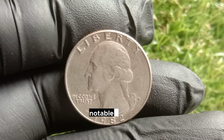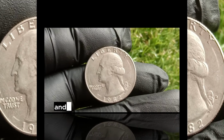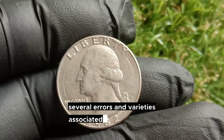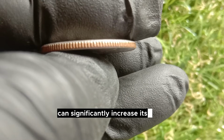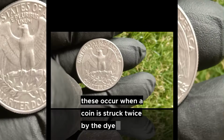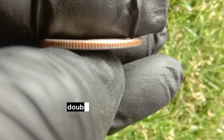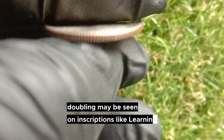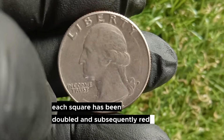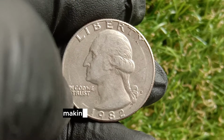Notable errors. One of the most exciting aspects of coin collecting is discovering error coins, and the 1982-D Washington quarter is no exception. Several errors and varieties associated with this coin can significantly increase its value. Double die errors. These occur when a coin is struck twice by the die, resulting in noticeable doubling of design elements. On the 1982-D quarter, doubling may be seen on inscriptions. Off-center strikes. Coins that were struck off-center can exhibit missing portions of the design, making them highly collectible.